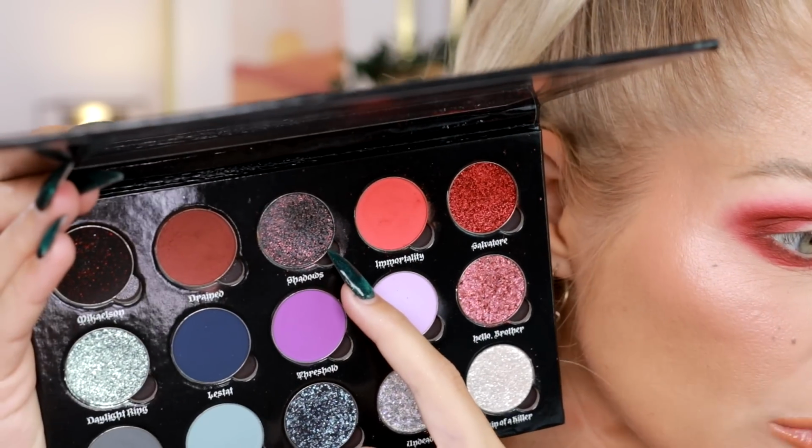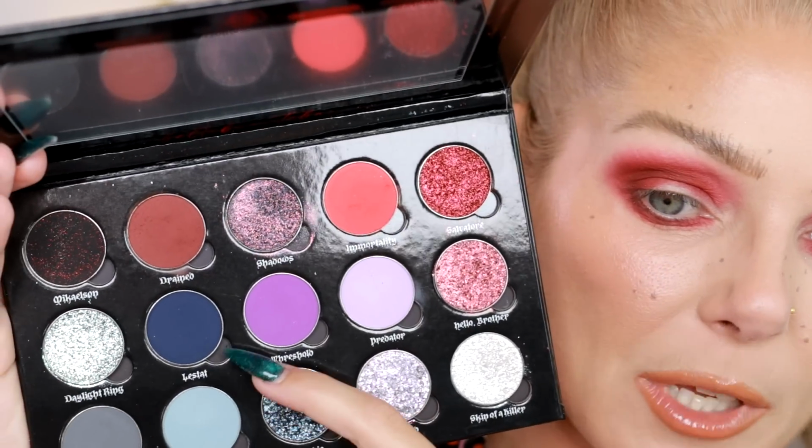So now we're gonna go in with this one. It's called Shadows, and then I'm gonna deepen it up with the Lestat one. I am so excited about this shade. I will definitely be spraying this one because I want as little fallout as possible, and I want full opacity, and I just want it to be on the lid.